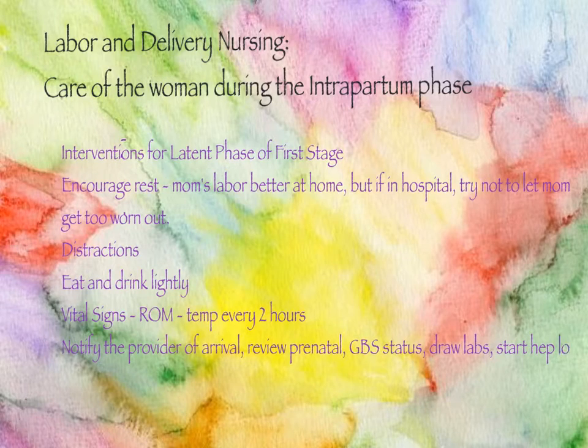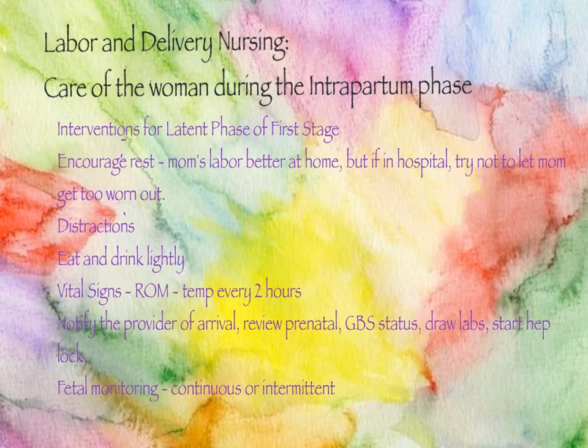But do you see why it's kind of better if they stay home until they're really in a good, active, rolling labor pattern? But this is all dependent on a doctor's order. Anyway, we're also going to monitor that baby. It could be continuous or intermittent. But if they're in the hospital, we're going to want to know what that baby's doing. It's part of our job.